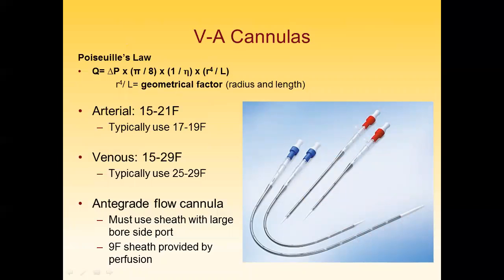So when it comes to VA cannula, size is everything. And it's true for VV too, but it's VA cannula. Yeah. Trying to keep you on task here.